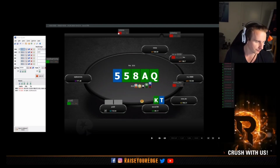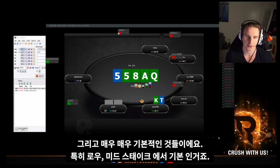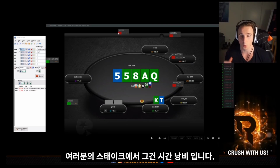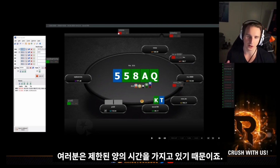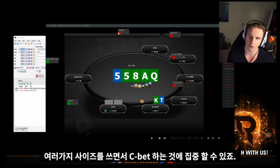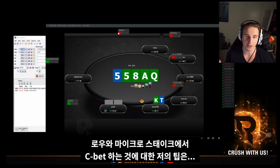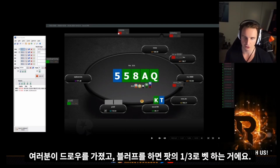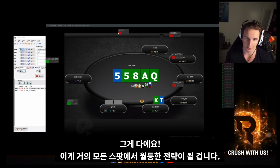That's the best way. And as you see, very, very basic stuff, especially on low stakes, mid stakes. Don't focus on bluff barreling. Don't focus on having balanced ranges. That's just a waste of time for your stakes, because you only have a limited amount of time. Then of course, if you move up, you can focus on c-betting and using different sizings. My tip for c-betting on low stakes and micro stakes is, if you have a good hand, you bet 2/3 pot. If you have a draw or a bluff, you just bet 1/3 pot. Period. That's going to be the superior strategy in almost every single spot.